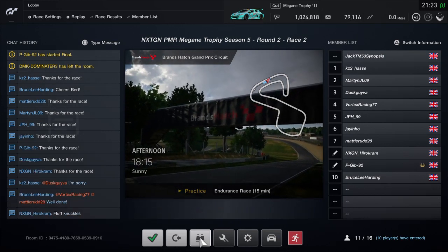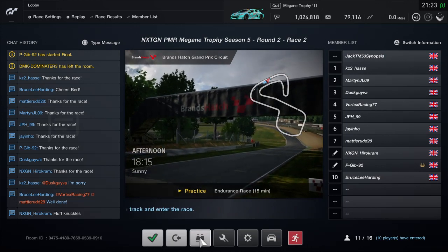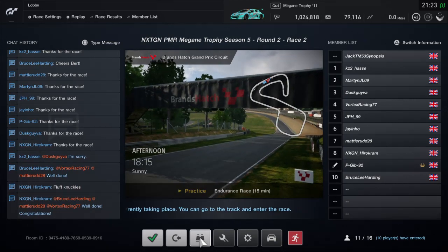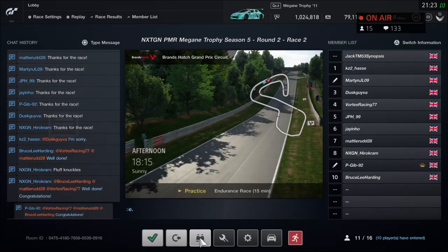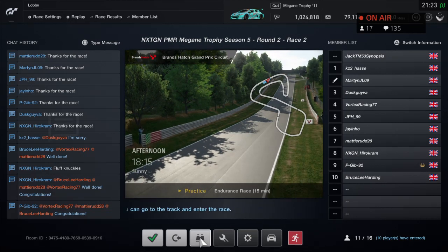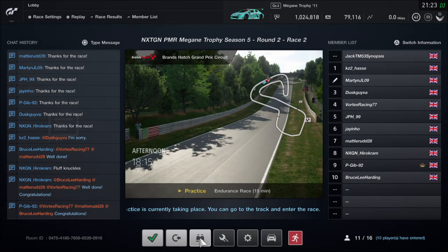Do tune in next week, of course, because we'll be going to round number 3 at Monza. What a circuit that's going to be in the Méganes. The first time we've been there in this championship, I believe. So that's going to be really exciting to watch around what can only be described as a slipstream in heaven.